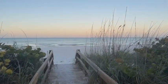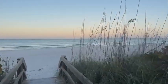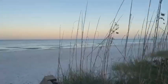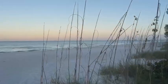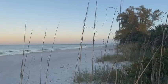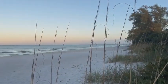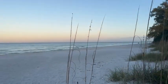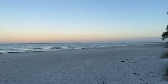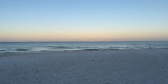Another beautiful morning, clear skies now. Probably see some clouds rolling in a little later this morning. See some clouds up to the north, up towards Estero and Fort Myers Beach. But right here in North Naples, it is gorgeous. Area 4 Beach, just stepping off the boardwalk at Delnor-Wiggins Pass State Park.